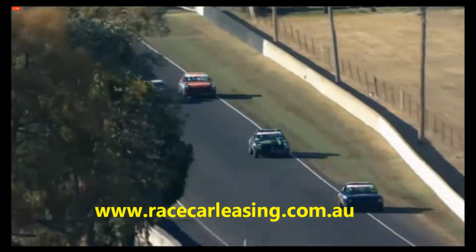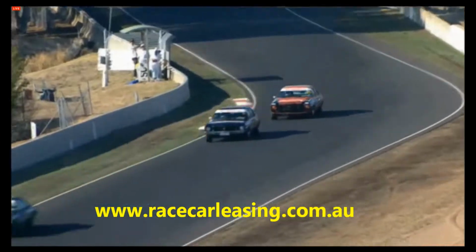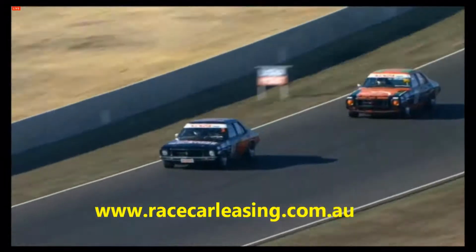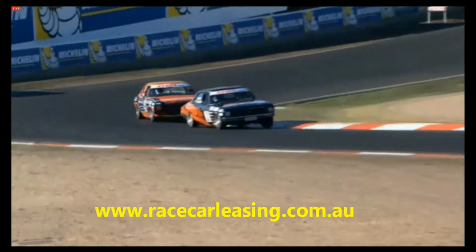87.8 is the frequency that people can listen to around the track. But of course, these cars predated FM radio, so may not have an FM radio in the vehicle. I think you're going to have to correct David on something. I think it might be a 303, not a 203 they're doing.